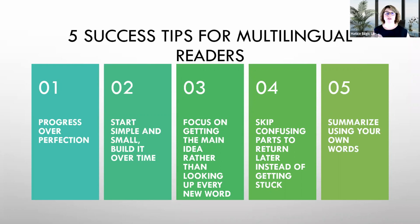These tips are designed to support the multilingual reader in their journey to be effective scientific readers and communicators. Okay, the first tip is to keep progress over perfection. We discussed this earlier. The most important thing is to continue progressing, taking little baby steps and putting yourself one step ahead on a continuous basis.